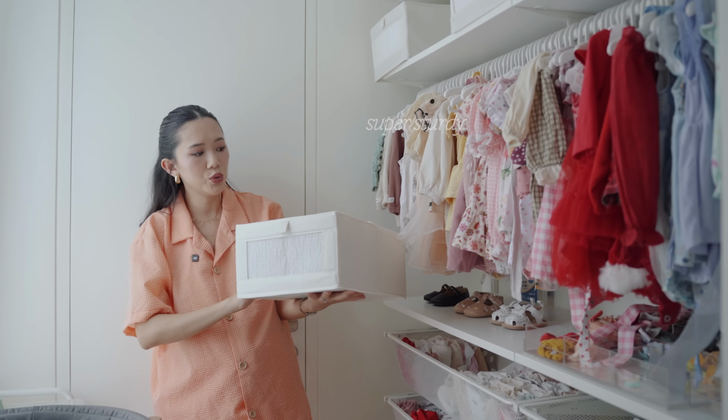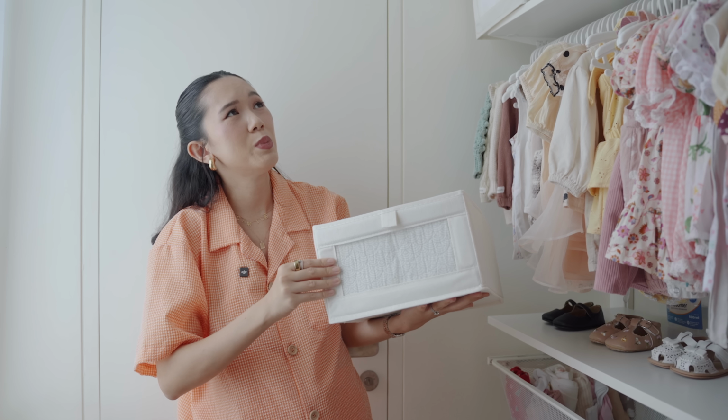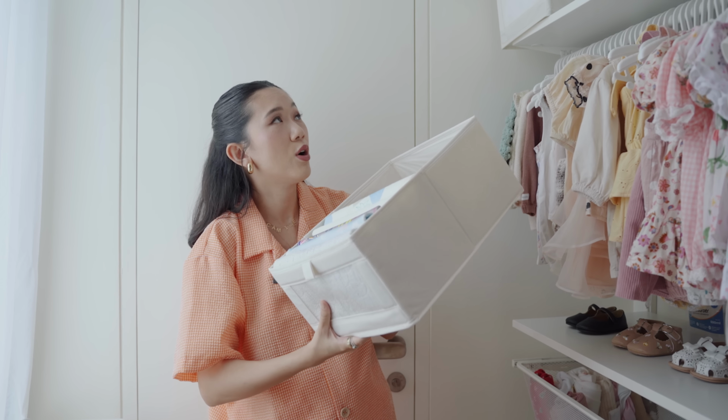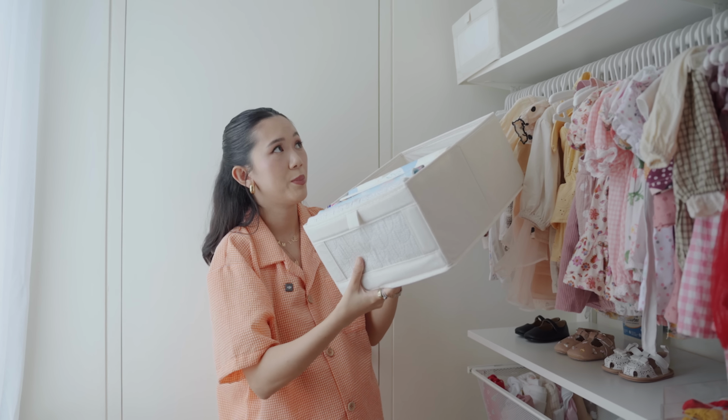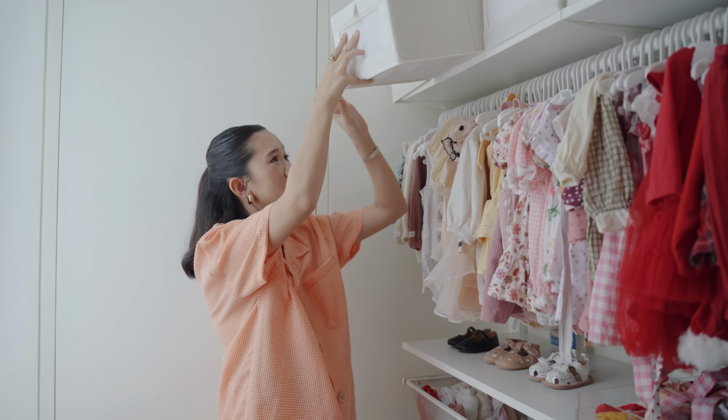I love it because it's super sturdy. I see a lot of these types of storage boxes, but they don't feel as premium. This one feels premium and I love the color. I love that it also keeps its shape already and it doesn't look wrinkled. A lot of them look wrinkled when they're delivered. So this is really nice.